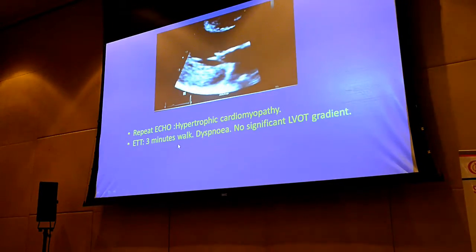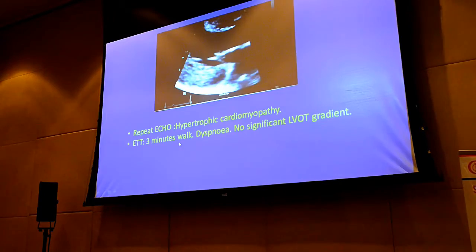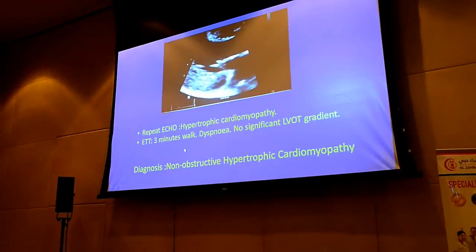I made him walk on the treadmill. He could walk only 3 minutes, stopped because he was breathless, he was having chest pain, and the left ventricular outflow tract gradient was not significant. So it was a non-obstructive hypertrophic cardiomyopathy.